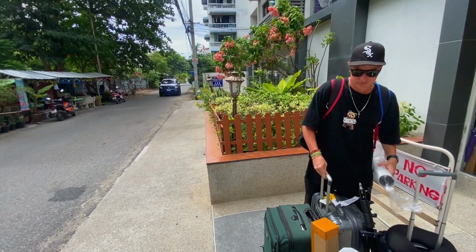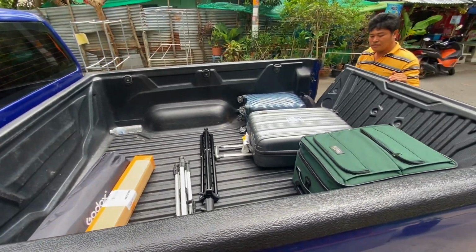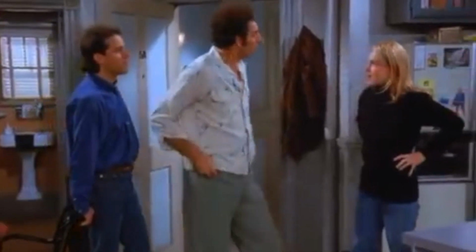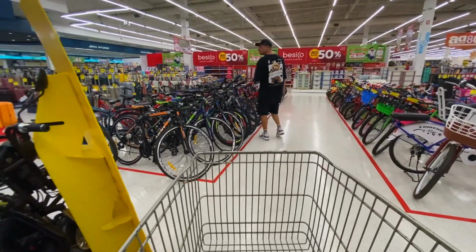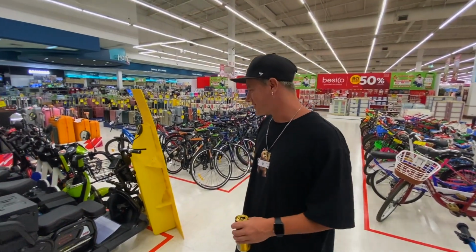Ready, packed, and we got a Ford Ranger coming because I got so much junk. Oh, yeah. I think Adam's here. Hey. Your hallways are so good for skating. Come out to Big C to buy some stuff for the new place. Keisy, this is for you, mate, over here. Get on and just move to a retirement village.